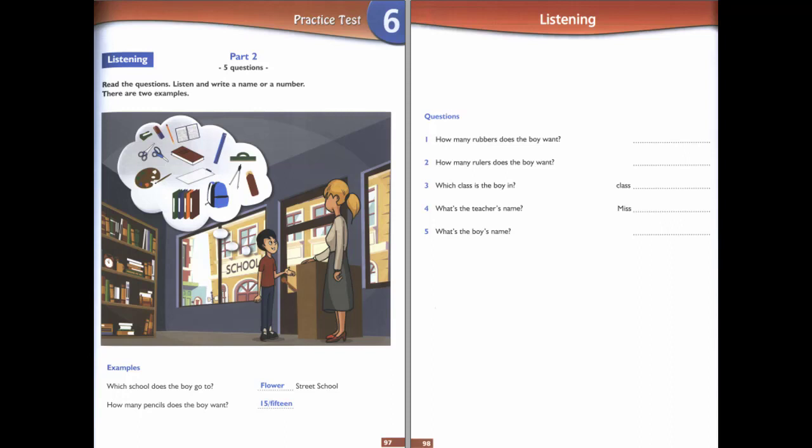Four. And what's your teacher's name? Her name's Miss Green. G-R-E-E-N. What a nice name. Yes, my classmates like Miss Green. Five. And what's your name? I'm Alex. That's A-L-E-X. Thank you, Alex. Goodbye.